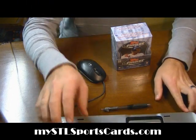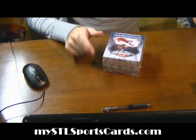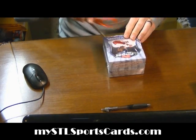Here we go with a box of 2011 Topps Finest Baseball for BWallace. Good luck.